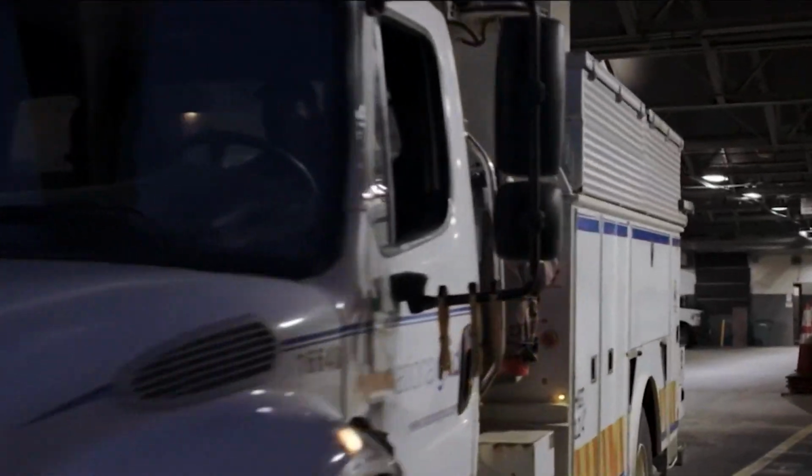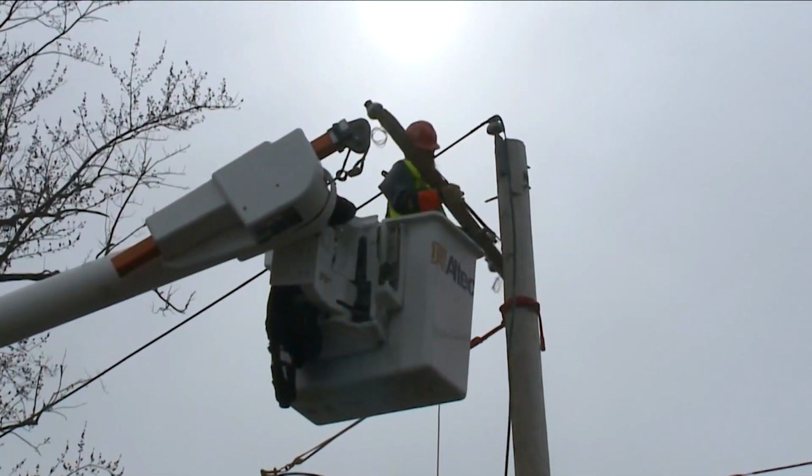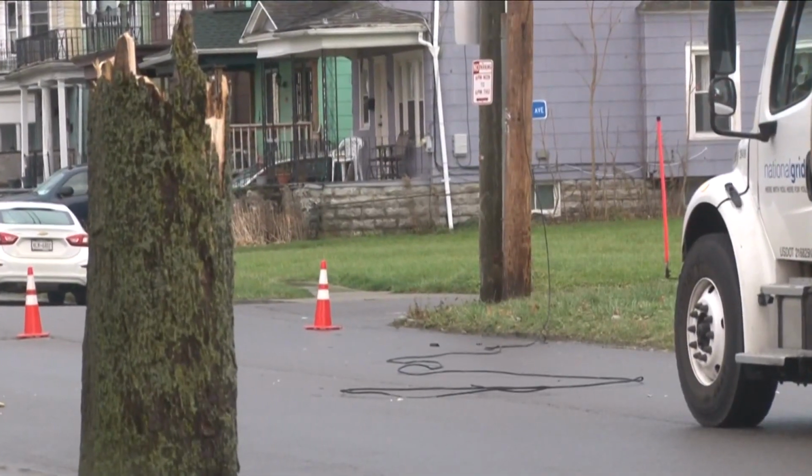Like a puzzle, you're trying to put a huge puzzle back together the best way you can and not guessing at what it's going to be. National Grid's 800 regional employees train year-round to handle any massive power outages caused by storms. A lot of times it's historical data that we'll use to make sure that we got enough people in to do what we got to do during the roughest of storms.